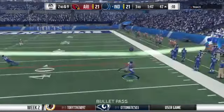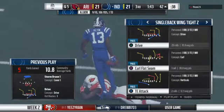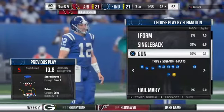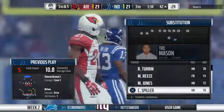Here's Luck now on second down. On the right side, it's Hilton with a catch. That catch is good for 5. It's third down. Hilton led the NFL with 1,448 yards in 2016, the first Colt to do so since Reggie Wayne in 2007.